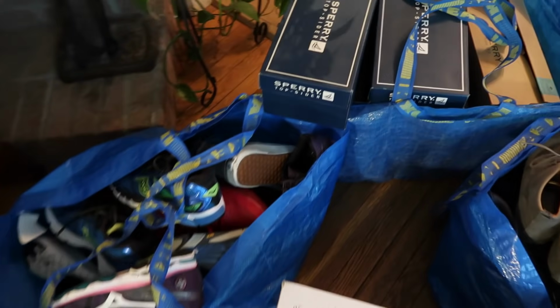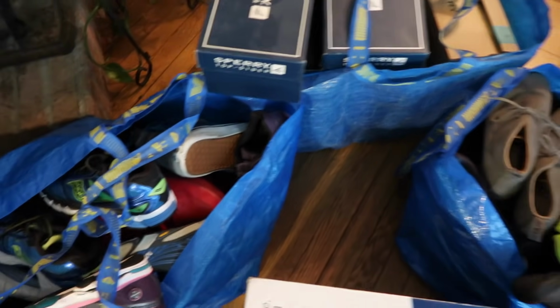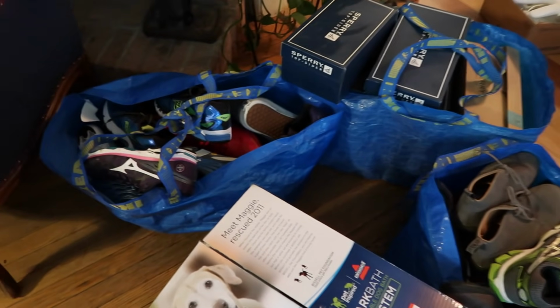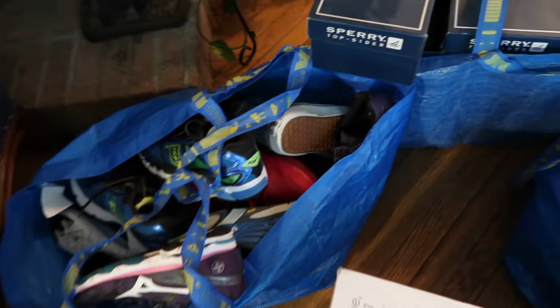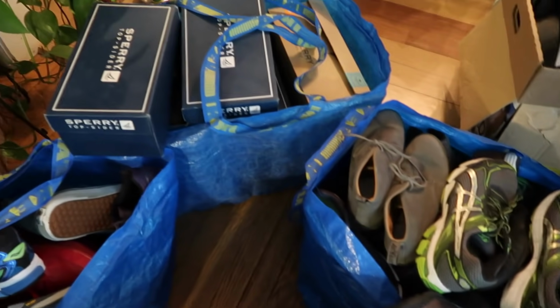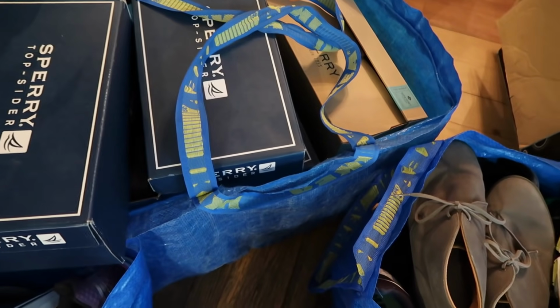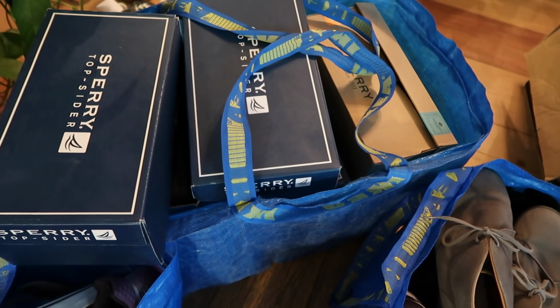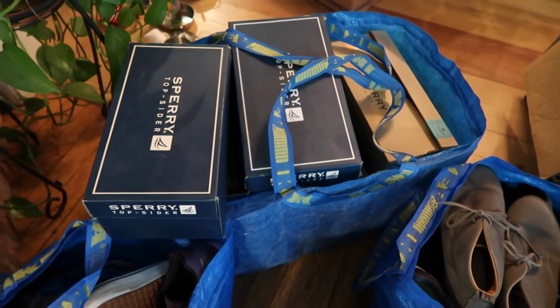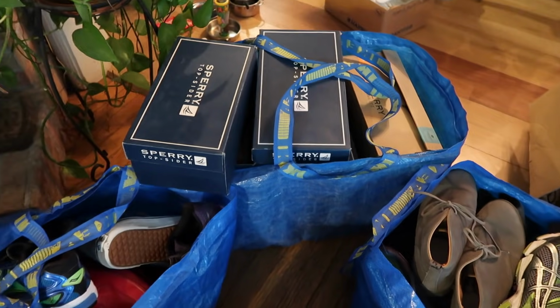Here's where I'm at with photography. I got all 3 of these. Excuse me, I live here. Excuse me, I work here. I had all 3 of these IKEA bags filled with shoes photographed. Some of them listed. That is all new Sperry's. We found them at the Goodwill for $15 a pair. Again, they're new. They're not awesome sizes, but they should sell for about $50, $55.